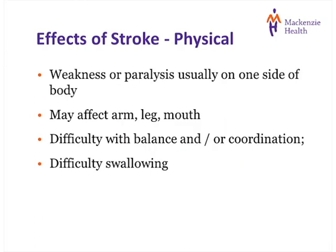So what are some of the other effects of stroke? Physically, we've already talked about, you can have weakness, paralysis, again, usually on one side, affecting arm, leg, face. You could have difficulty with balance or coordination, and all those can also add to difficulty with swallowing. And I know our SLP has also talked today about swallowing difficulties.